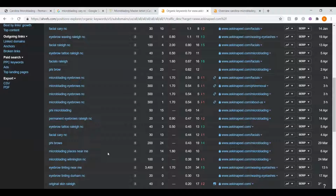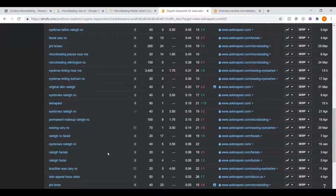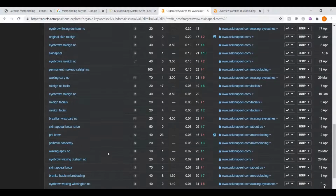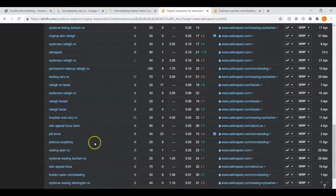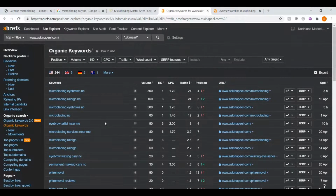So those are the important keywords, and I would go through and look at your top competitors, what keywords they're targeting, and we'd be able to really get you to show up. Obviously, there's a ton of keywords with really good volume here. They're all pretty easy to rank for.